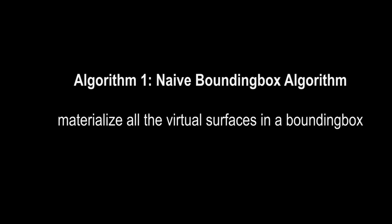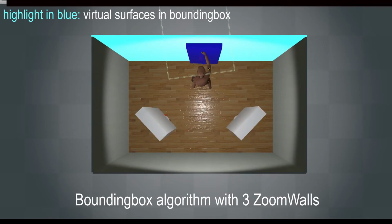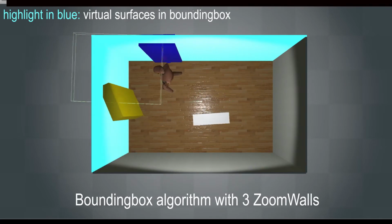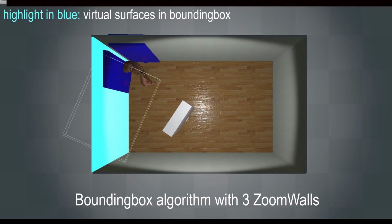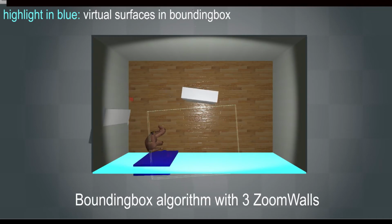The first is a naive bounding box, where any virtual surface within a bounding box around the user is predicted to be a surface that needs to be materialized. As the user moves around, a bilaterally symmetrical bounding box of 300 cm by 150 cm follows them around. Surfaces within that bounding box are predicted to be touched and are materialized by the zoom walls.